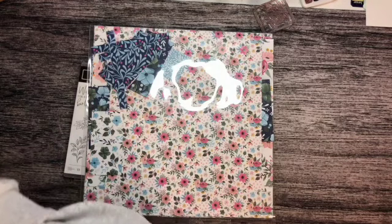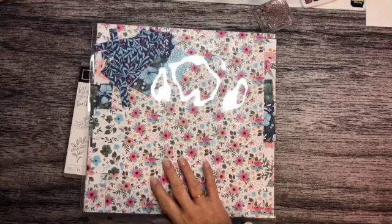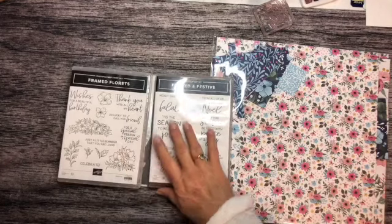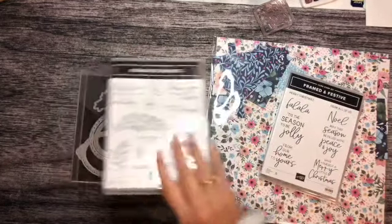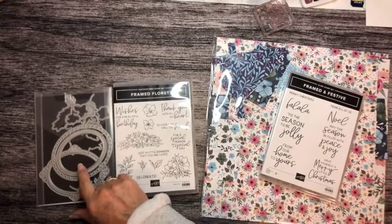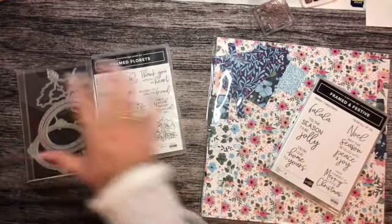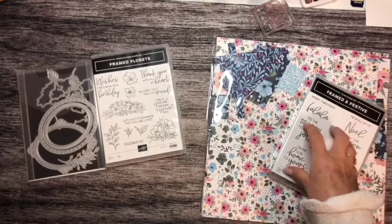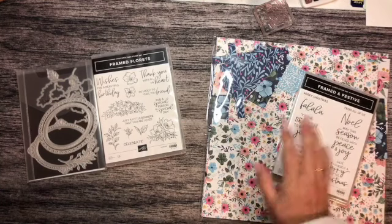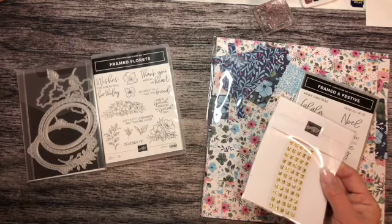These are available from now until January the 4th. After January the 4th, the only thing that will be available is the Framed Florets Bundle, which are these 2 pieces. So you'd have the Frame Floret stamps and the Frame Florets dies. After January the 4th, these other products will not be available, the paper and this other stamp set. However, this is only while supplies last. And these little embellishments have already sold out and they won't be bringing them back, unfortunately.